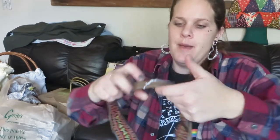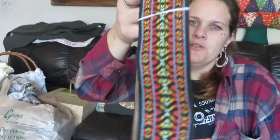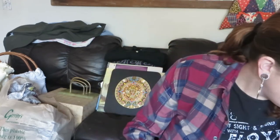This is $35, but I paid, I think, $2 for this. It doesn't have any maker's marking on it, but it's a true vintage, kind of southwestern pattern camera strap. I didn't want the actual camera that they wanted $35 for, so I asked her if I could just buy the strap, and she said, yeah, totally. So I totally bought it. So I totally liked it.